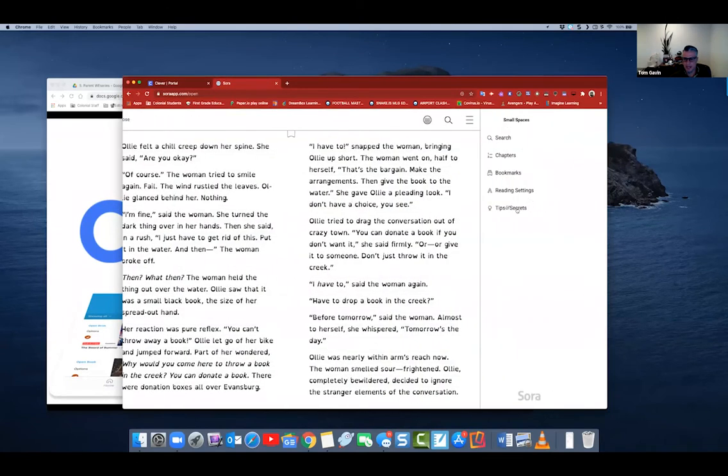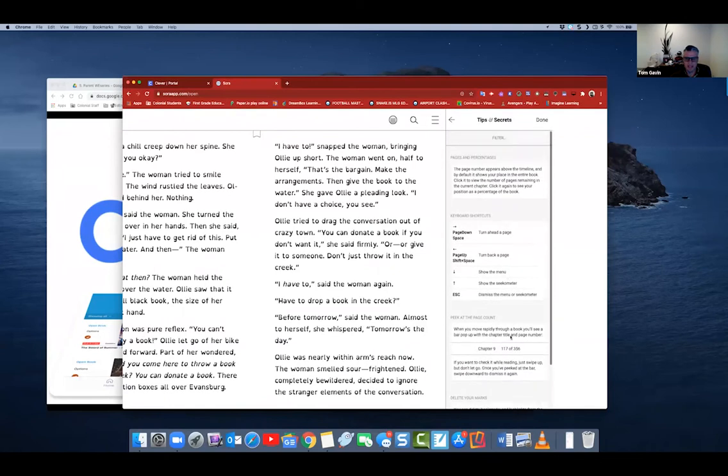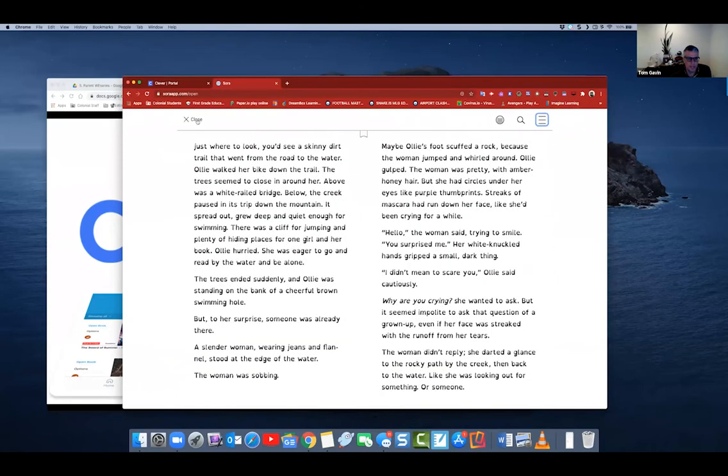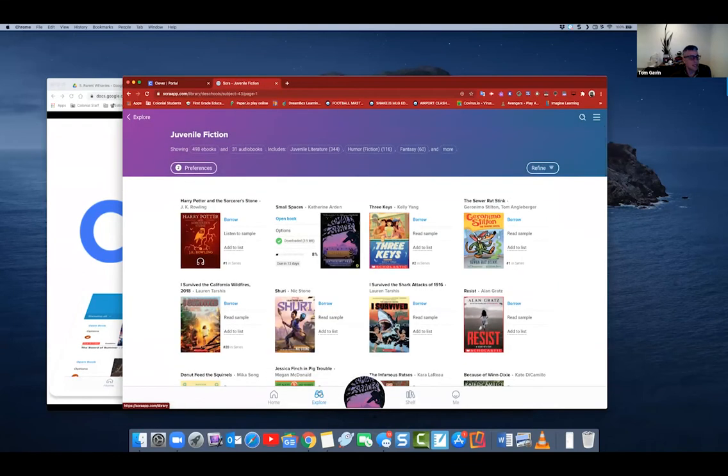And then you have some tips and secrets, so you can kind of read that and get some tips there. When you're done, what you can do is you can hit close if you're done reading the book. So I'm going to go ahead and do that. And so now I'm back to that Explore page.